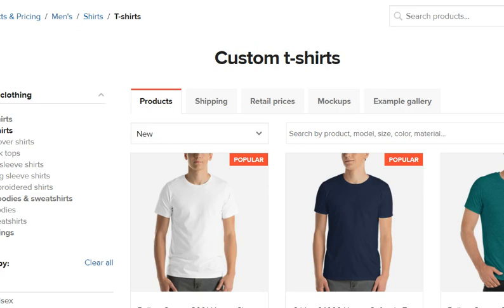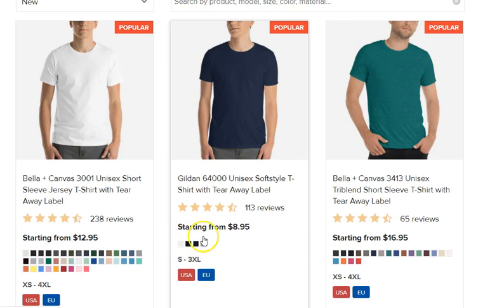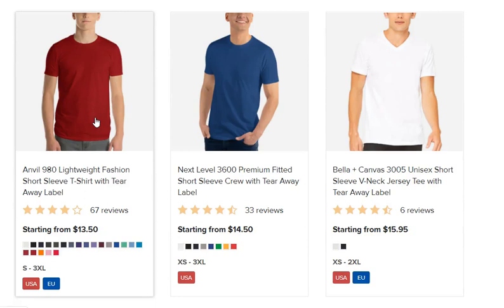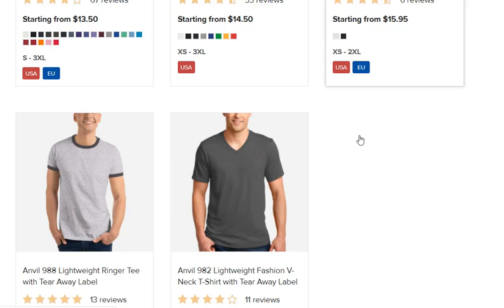So if we go over to shirts that this is available on, it's available on the Bella Canvas 3001, which is what I normally use. Yeah, the margins are better on Gildan, but I'm just not really happy with the quality of Gildan t-shirts. And as you can see here, it's offered in limited colors. The Bella Canvas 3413 is a little bit of a better quality shirt, but I think the 3001 is more than good enough. We have the Anvils, which are a nice shirt, but the Anvils cost more than the Bellas. Next Level, I've never ordered those.